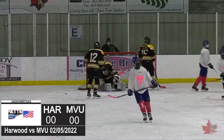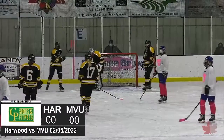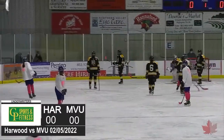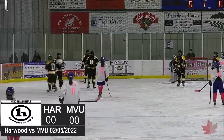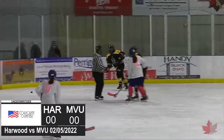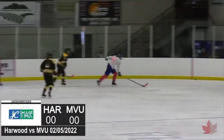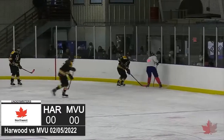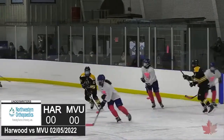Gagne takes another shot. Good save by Hunter, equal to that one. So they are just pelting and pelting and pelting. And I'm sorry, that shot came off the stick of Stefanik. And she's holding the blue line very well up there on this power play. MVU as a team is doing such a good job of locking in the puck in the offensive zone and limiting the chances that Harwood has to break out. Let's see if Harwood can break out of their own zone here.